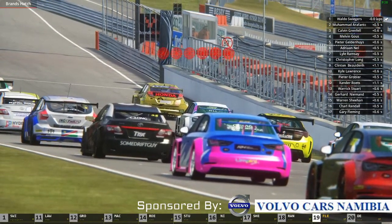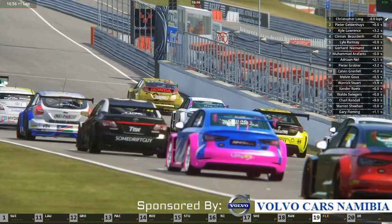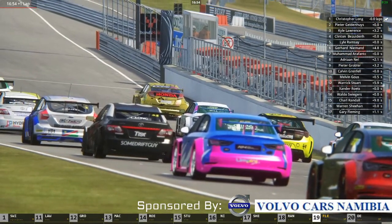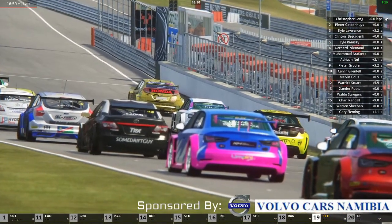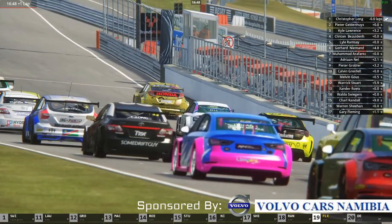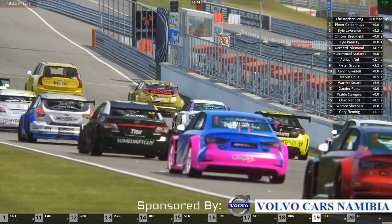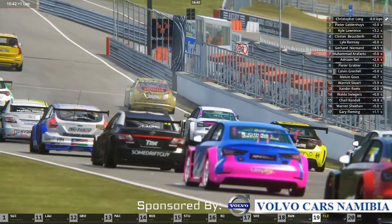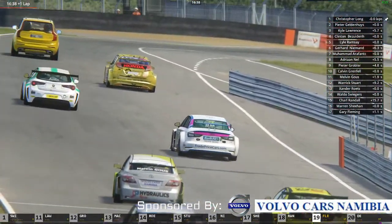So Clinton Bezuidenhout, that's the pink and blue car that you see in front of you there. That is the man that just missed out on going to pole position for heat number 2. And the car in front of him, the Summer Drift guy, and that is the rear view of the Christopher Long car. So that is now 100% correct.